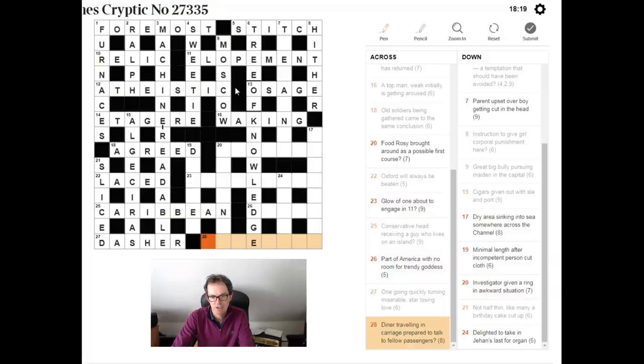Diner travelling in carriage, prepared to talk to fellow passengers. If you're prepared to talk to fellow passengers, you're quite sociable. Friendly. How about friendly? The reason I got to that was I can see it has an anagram of diner in it. So diner, and it's travelling, saying anagram the word diner. And a fly is a type of carriage, believe it or not. An old carriage was called a fly. Prepared to talk to fellow passengers, you're friendly. So, okay, managed to work that out.